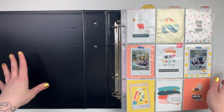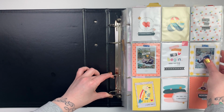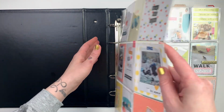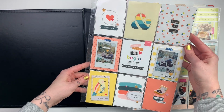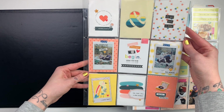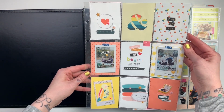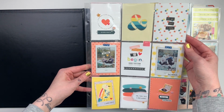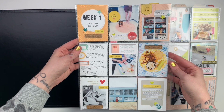So here we go. Once again, I'm going to hold these up because it's really hard to not have the glare. So this is my title page. Once again, I don't really do a whole lot to my title pages. Sometimes I do these later. I don't even remember what paper this is, sorry, but I just threw something together here. But then we have week 1.